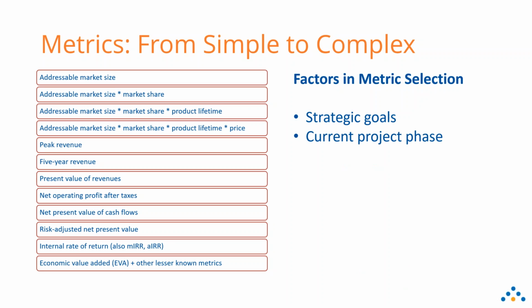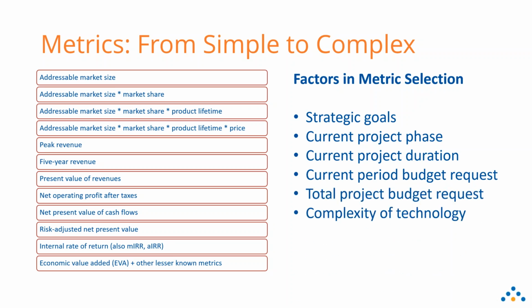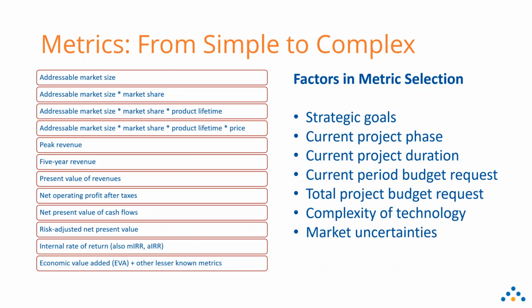The current project phase for each initiative matters: you may be looking at market size for your early phase projects and a hard financial metric for your later phase projects. And the current project duration: if it's a short-term project, you probably don't need to do too much analysis. The same for, is there a lot of money or a small amount of money on the line? And how complex is the technology, and what are the risks involved? Market uncertainties are an issue here. And taken together, you can see that there is no one right answer.